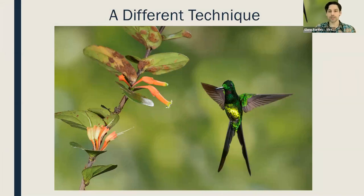So what do you do if you want to photograph hummingbirds? Well, I don't want to say that I've developed this technique, because people have been using flash to capture motion long before I existed. But I do think that I helped take it to another level.